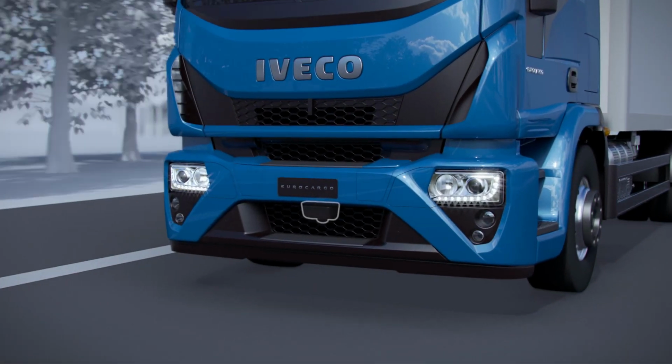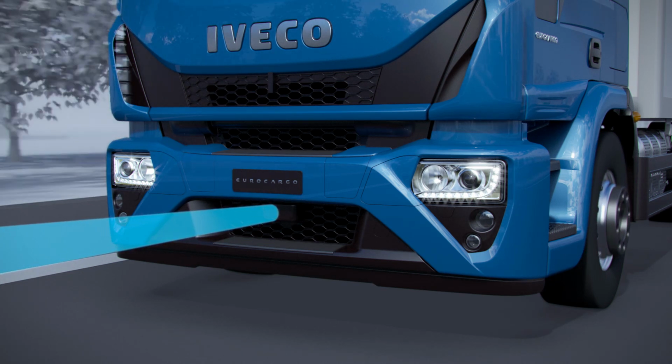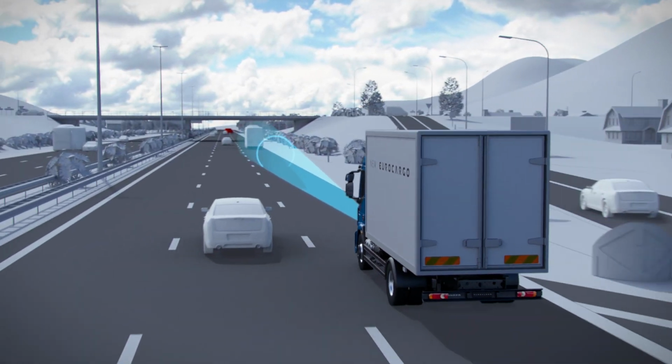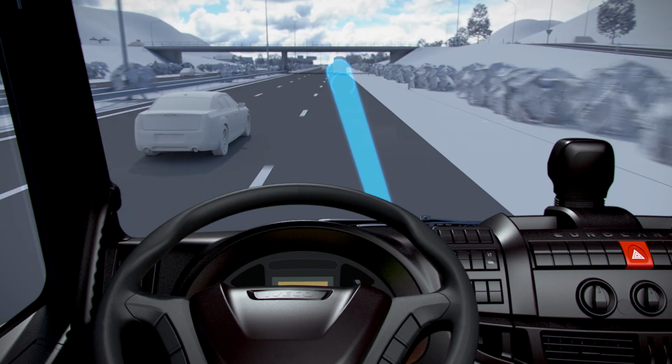The sensory system, based on a radar unit located on the front bumper, automatically measures the distance from other vehicles or obstacles, and if a potentially hazardous situation is identified, it is activated with 3 levels of intervention.